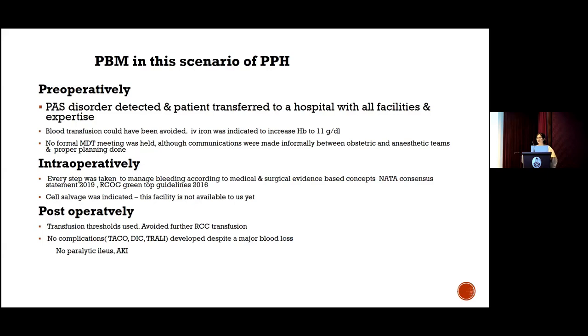But at the same time, I have to tell you, if we take all the steps and manage according to the guidelines with the use of point of care thromboelastometry, the anesthetist can handle the bleeding during surgery. Most of the time, rarely will it go into a very bad situation where transfusion medicine or hematologist involvement is needed. So the anesthetist can handle initial bleeding anyway. So if that is managed properly, there won't be a major problem.